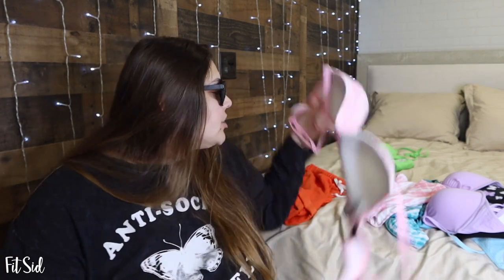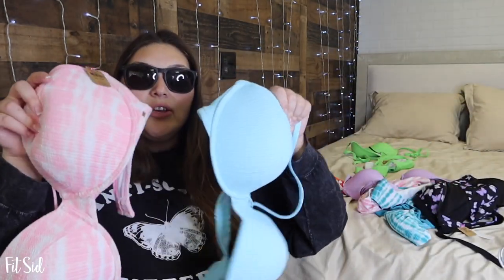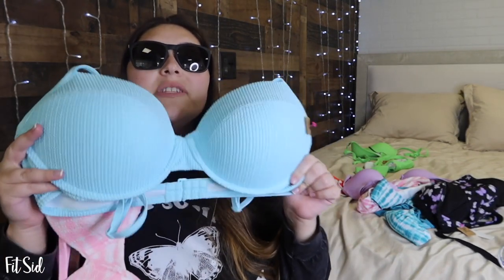Next, this one. I'm actually going to pull a different one, because I have a few of them in different styles. So this style, you can see here, I love this blue color.